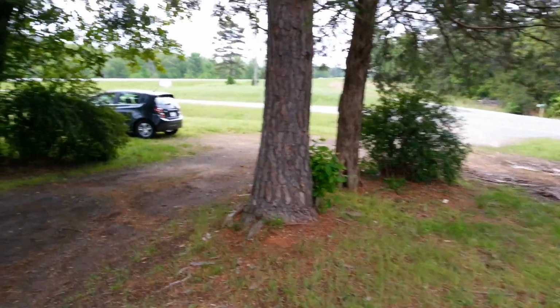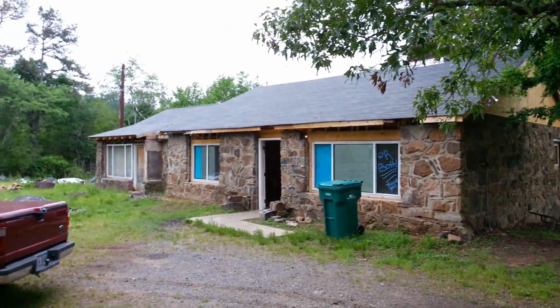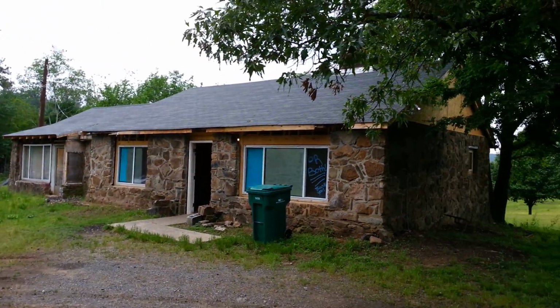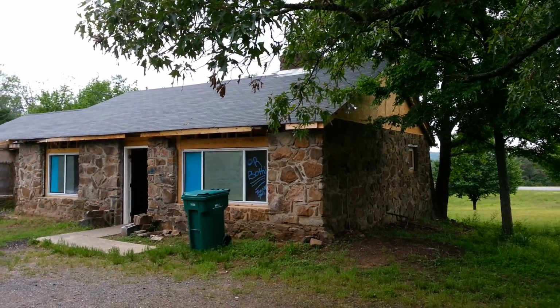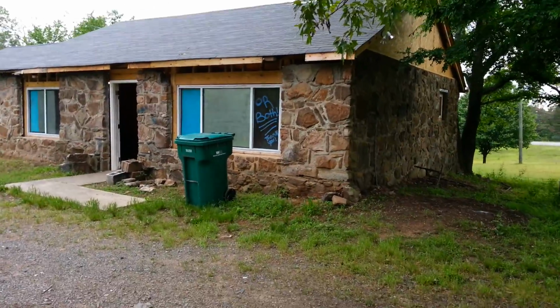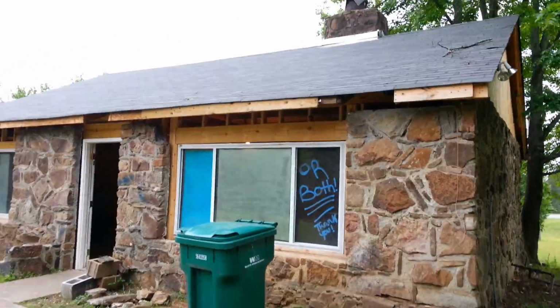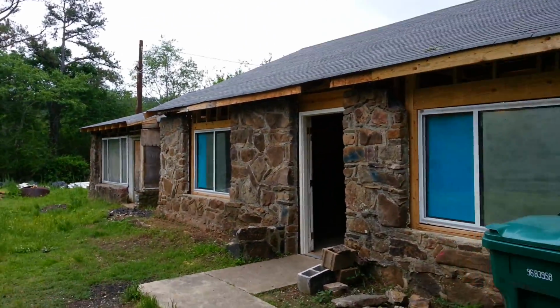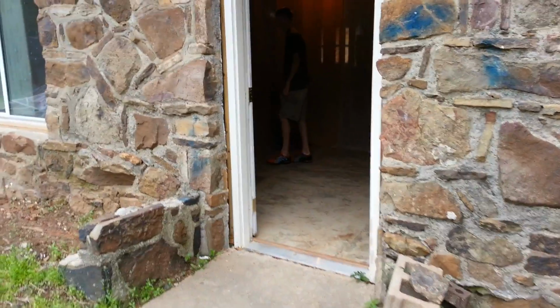All right, we're here. There's the driveway. We parked over there because there's a little bit of mud there. I don't want to put my wife's car in the mud. But here's the house. His great-grandpa, or his grandpa, built this house by hand. Laid every single rock on the outside. This house was built a long time ago. And he's redoing the whole thing. They're getting it ready for the wedding. We're going to have the wedding here.